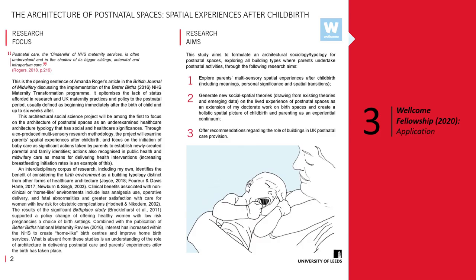Looking to the near future, I've recently completed the first stage of applying for a 3-year Wellcome fellowship starting October 2020. And this is a sneak preview of a page from the second stage application. I'm really keen to extend my birth space research to look at spaces in terms of being a continuum of experience for parents, and to think about the undervalued or underconsidered nature of postnatal spaces and implications for postnatal care.